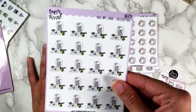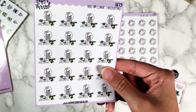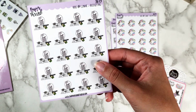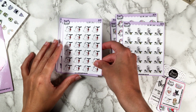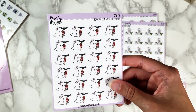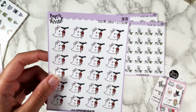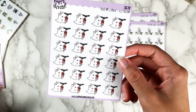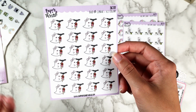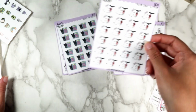And then here's Boo and Lunar for budgeting. I always need more budgeting stickers because I also use this to mark work because I do bookkeeping. So this will be like the month of October work. And then here they are getting ice cream. I haven't made up my mind quite whether I want to use these guys just for October or not, because they're kind of Halloween themed, but these activities are everyday. But I'm probably just gonna keep them as everyday activities during the month of October because I have plenty of other ice cream stickers, I'll live if I keep these in that specific section. So they're getting ice cream.